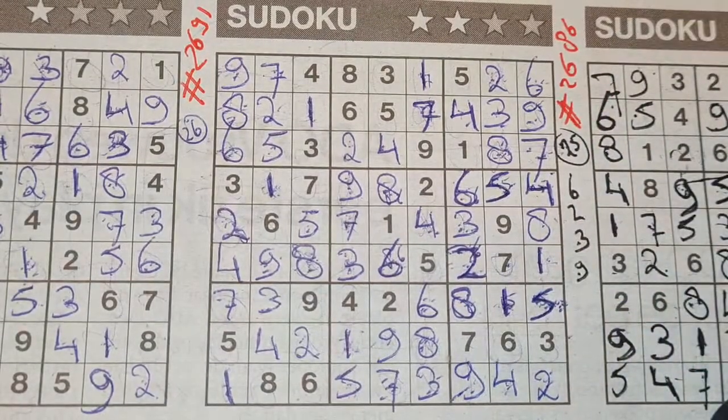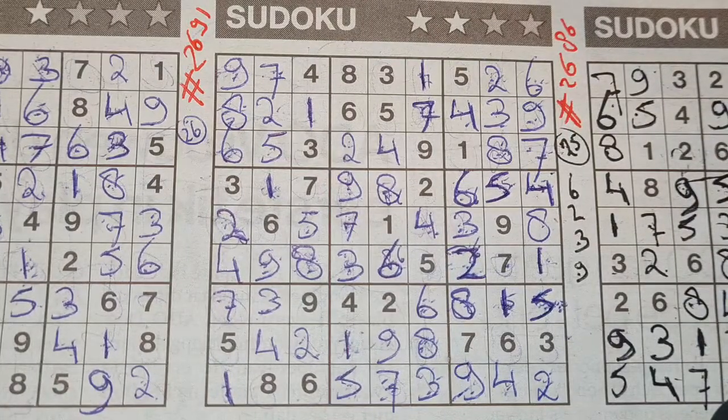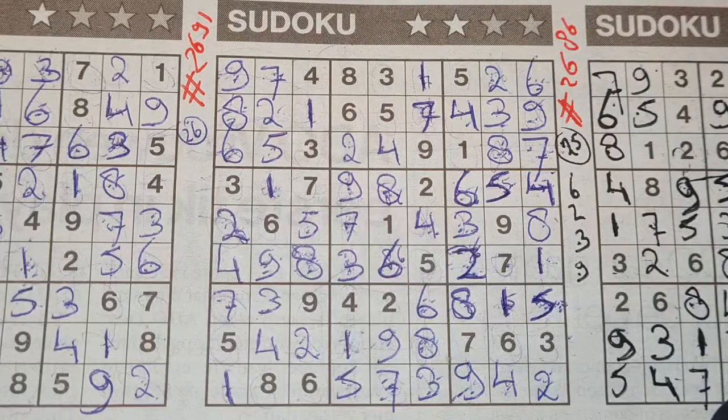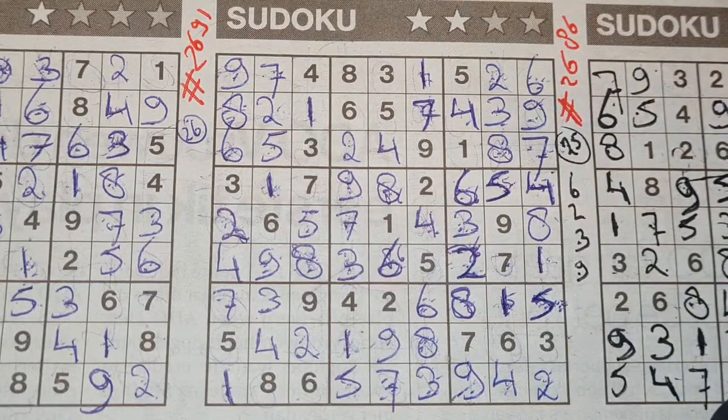Finished in 13 minutes, quicker than the previous Sudoku by 1 minute, and I'm very, very pleased with solving this puzzle. And the time, of course.